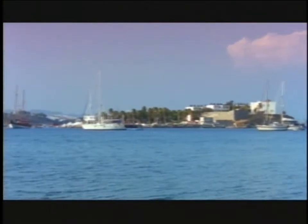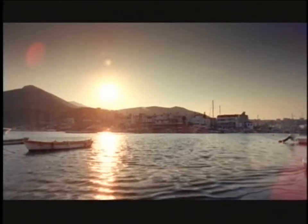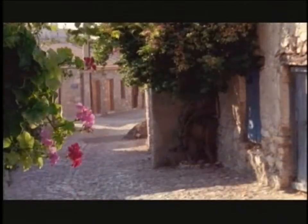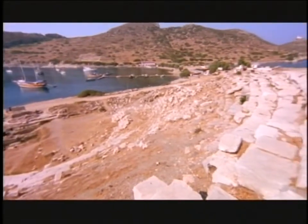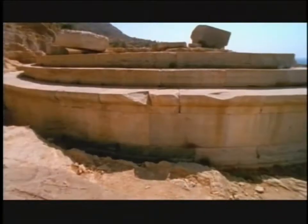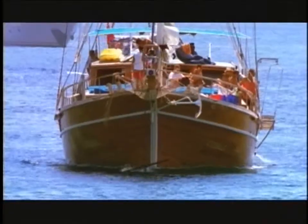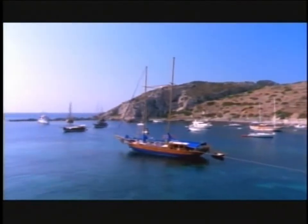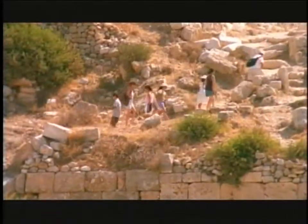Far out on this peninsula is Datça, an idyllic little seaside town popular with yachters and beachgoers who want to escape the bustle of the larger resorts. At the very tip of the peninsula is Knidos, famed in ancient times for its statue of Aphrodite sculpted by Praxiteles. Today, Knidos is a favorite stop for travelers arriving by boat who drop anchor in its perfect small cove for lunch, a swim, and a wander through the ruins.